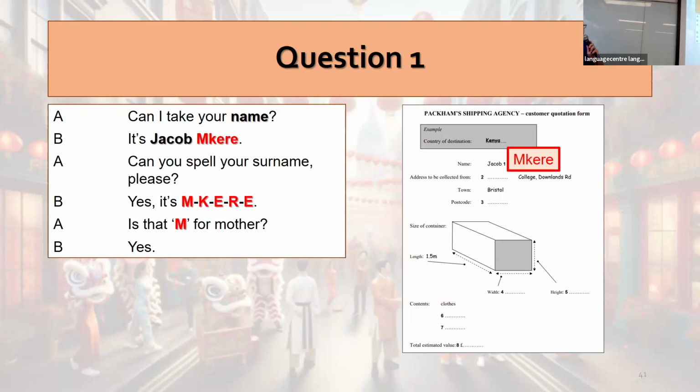So this time, the question appears in session one. The speaker actually spells the surname for you, Mkere, and then it's the M for mother. So you can see the questions are quite simple in the sense that it only tests your ability to find out specific information from the recording.